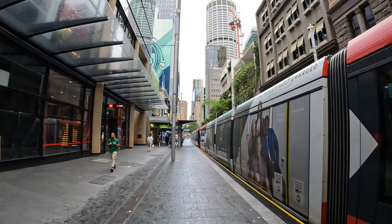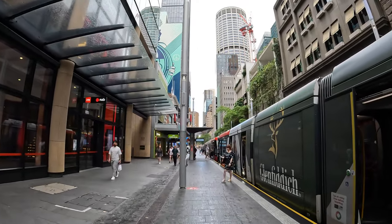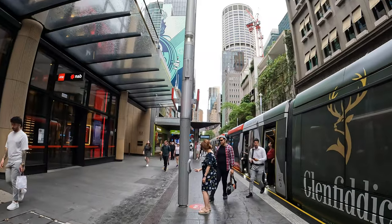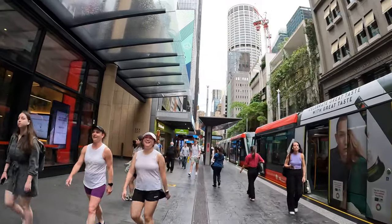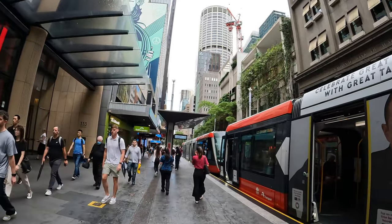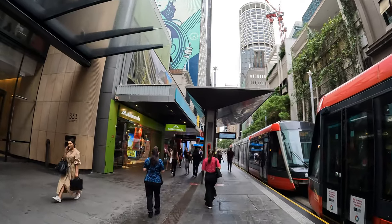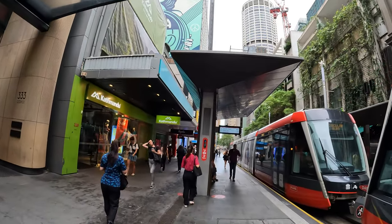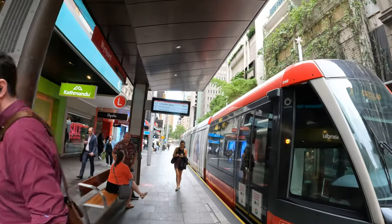Wonder how many people are going to get off here. This will give us an indication of how many people live in the city. Not that many. Because anybody who was coming down here that lived outside of the city would just catch the train all the way here. They wouldn't be jumping on the light rail.